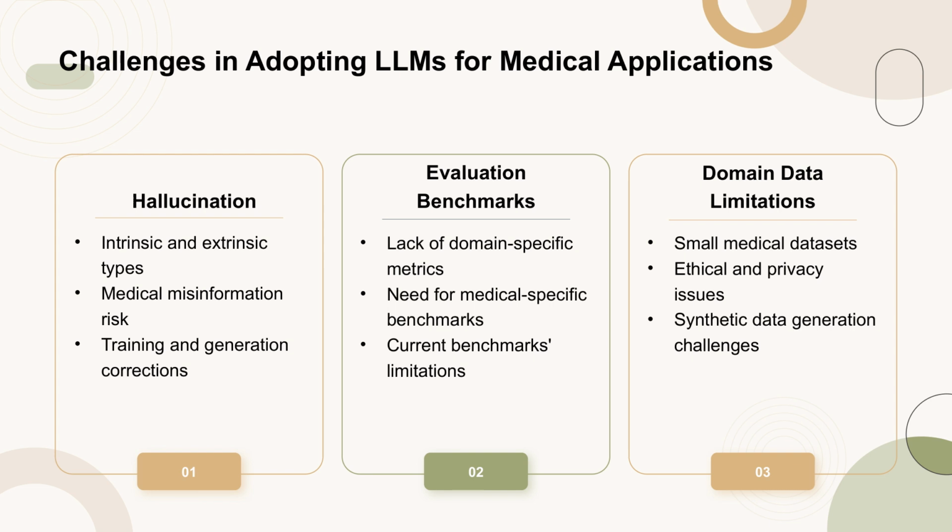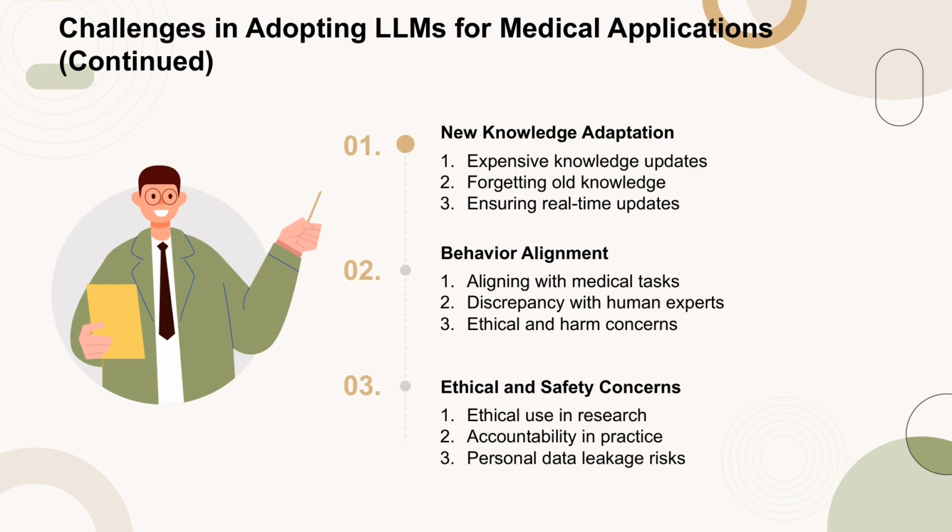Techniques like synthetic data generation are being explored, but they come with their own set of challenges, such as potential model forgetting. Further challenges include the adaptation of new knowledge into LLMs. Updating LLMs with new medical information is costly and inefficient, and ensuring that old knowledge is appropriately forgotten is difficult. Timeliness of updates is another issue, as medical knowledge needs to be current. Behavior alignment is also critical.